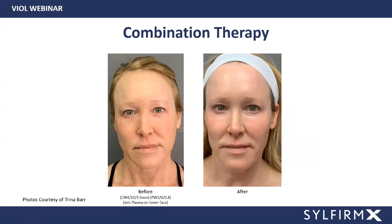Trina also combined it with plasma therapy around the mouth, but this is straight Sylfirm X on the forehead and the upper cheeks. She added the plasma technology around the mouth. But if you take a look at the eyes in through here, again, thin skin over bone does really well. And this was one treatment with continuous wave at 4 and one treatment with pulsed wave at 2. So this is before and after only 2 treatments. And then she just did the jet plasma for perioral area, which is a very painful procedure. So, it's different than this.